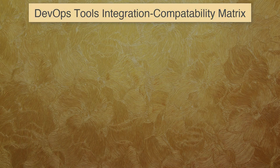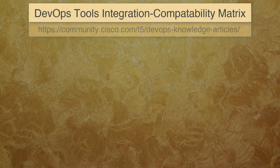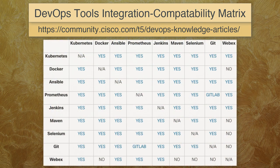I've created a clickable DevOps tool integration compatibility matrix for these tools, which can be found in the Cisco community in the Developer Hub under DevOps and Knowledge Base. Not all of these integrations are out of the box. Some require a bit of custom development work. Compatibility and integration depend on various factors, including use case, system requirements, and configuration. This matrix shows the possible compatibility and integration of the tools, but it's important to thoroughly evaluate your specific needs and environment before selecting and integrating any tools.